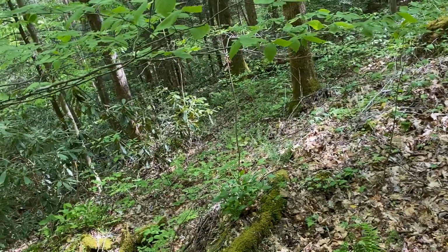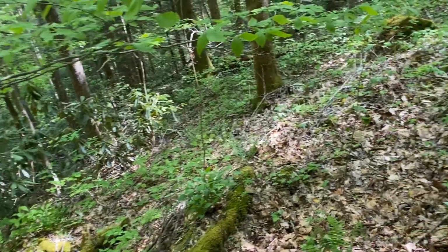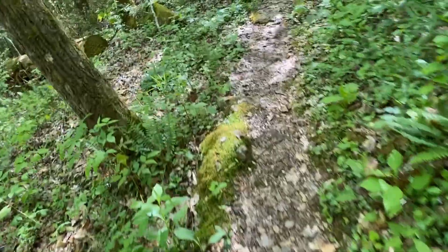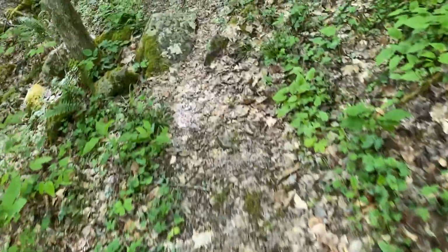It's actually the first wild bear I've ever walked up on in the woods. And I usually make enough noise to where they can hear me, but evidently he couldn't. But man, make your old heart beat, get your adrenaline pumping. Lord.